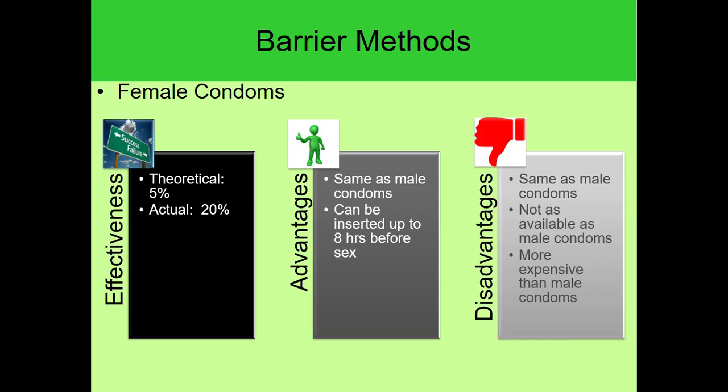Some men who have sex with men report that the female condoms are an advantage for anal sex also, and that they can insert them in. One of the things about the female condom from the penetrator's side is that the penis is allowed to move freely within the condom, whereas with a male condom, the male condom moves with the penis. And so for the penetrator, they say that sensitivity is enhanced.